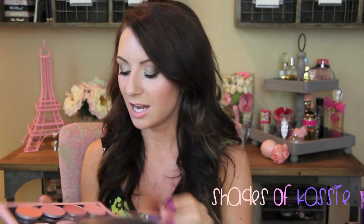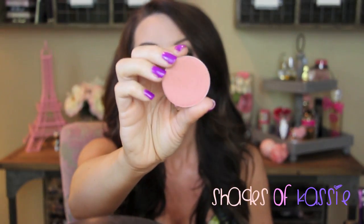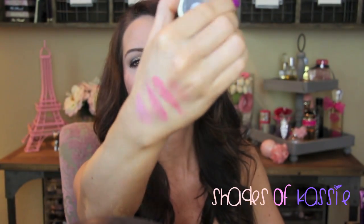I'm just going to name one because I have so many fun blushes that I'm loving, but this is what is on my cheeks today, and this is Springsheen from MAC. Peachy Keen is another pretty one, just a really gorgeous pinky peach shade. I just love it. It kind of replaces the need of having to have a highlighter because it has that sheen to it. So it's really pretty.